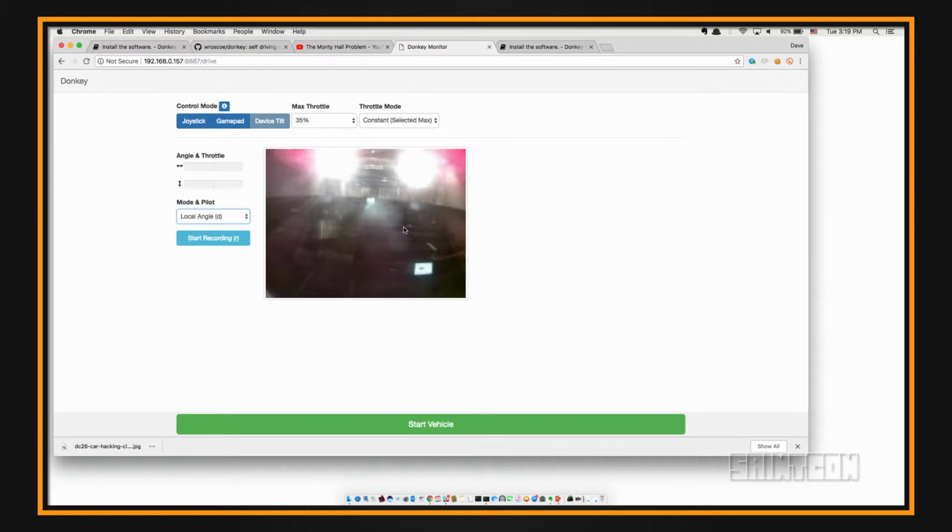And you can use it with an iPad or a game controller. Pretty much anything with an accelerometer you can connect to the web interface that it's putting out. So it uses Tornado to create a web interface. And that's kind of what it is there.